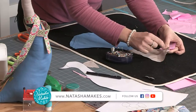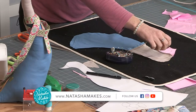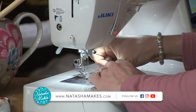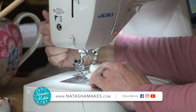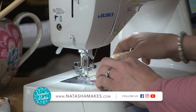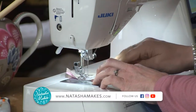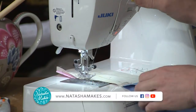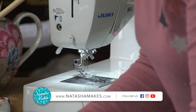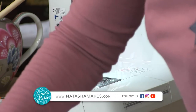Do you know what, actually, I should have just sewn all the way along there, shouldn't I? I might just do that very, very quickly. Bear with me now. I don't know why I didn't do that. Just gonna sew all the way along, so I've just got a little bit of leverage. Bear with. And to there. Just makes it a little bit easier. There we go, that's better. Just press that open.